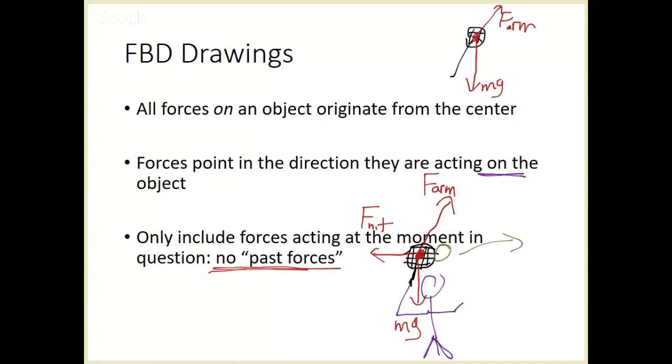Once an action has been completed, no past forces. So it's kind of like when we did that free body diagram interactive. One that a lot of people had trouble with was the baseball player diving and sliding across the ground. They would correctly draw gravity downward, normal upward, and friction to the, let's say he's sliding to the right, friction to the left. But then they would often include an applied force to the right.